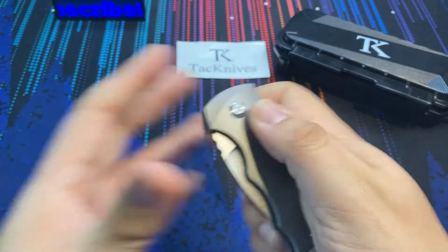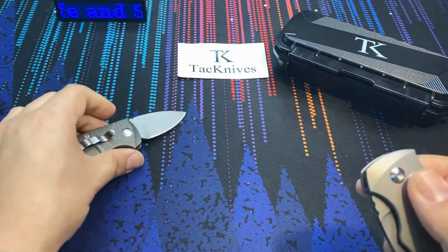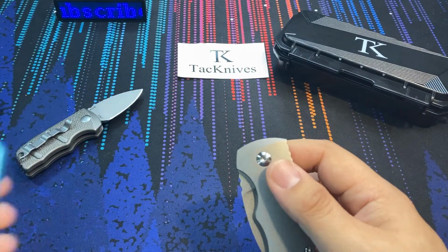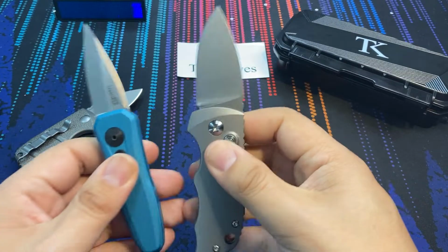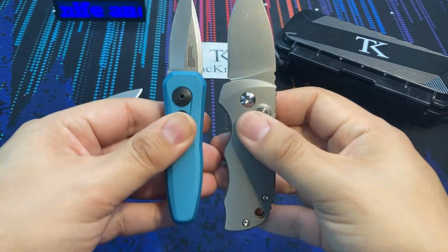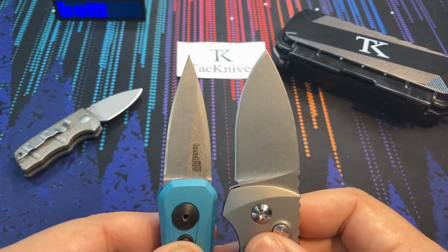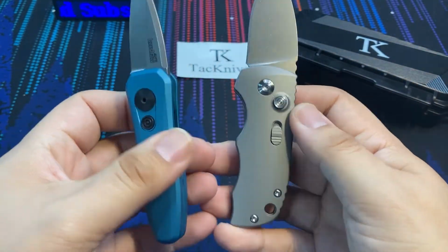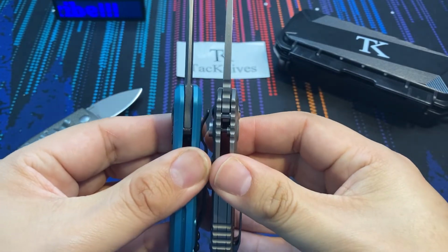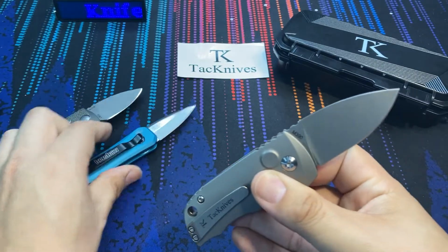So we can compare this one, of course, with the Sub-Kalashnikov right here on the table. We also have the Kershaw Launch 4. So you can see these two side by side. And again, a little bit longer than the Launch 4. Look at the blade lengths again, getting a little bit closer. But I do like the color of the Launch 4. It'd be awesome to see these knives anodized too. But you can check those out side by side.